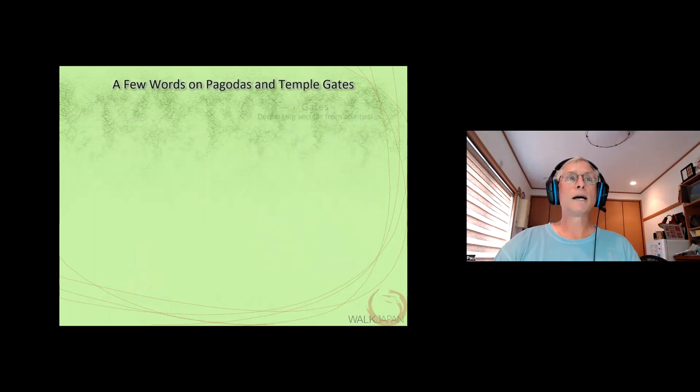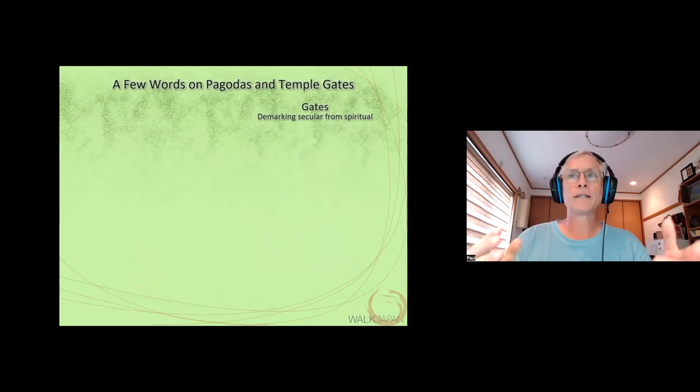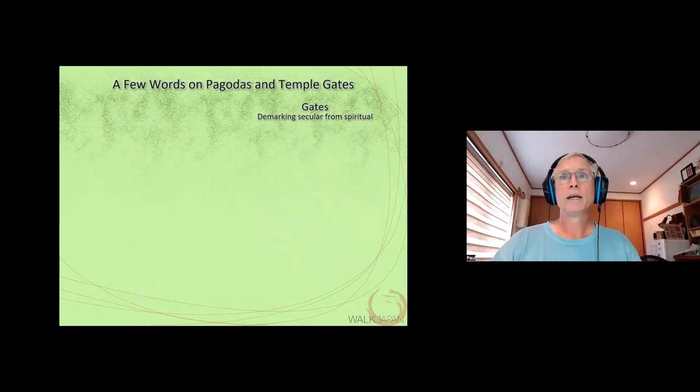The next thing we'll talk about are the gates. And this is the first thing you encounter when entering a temple, the entrance into the complex. And while it is no longer the case, during the Nara period, as I had mentioned before, walls were built around the temples and they had to be entered through this gate.